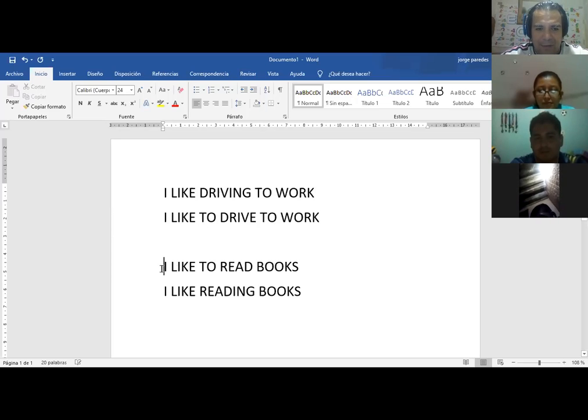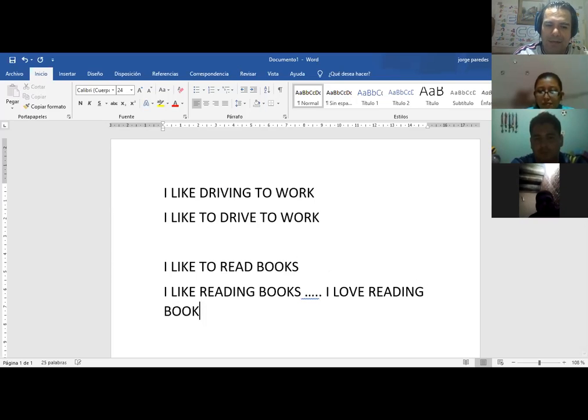Entonces, aquí se lo voy a explicar rapidito para que entiendan el de arriba. I like to read books. I like reading books. ¿Cuál es la diferencia? I like reading books is... I love reading books. Este sería el significado.